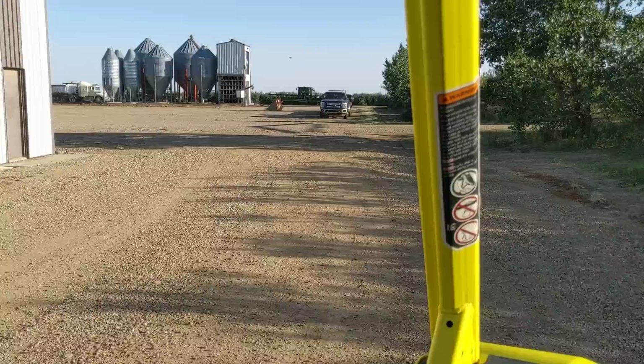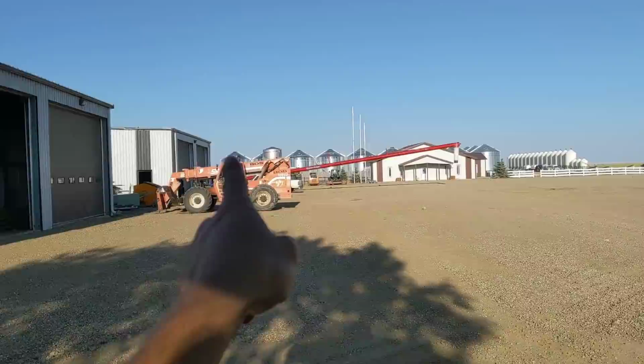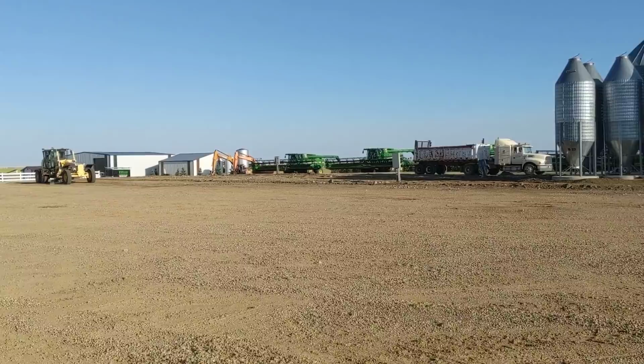Shop one, shop two. That's it, guys. That's it in a nutshell. Hope you enjoyed. Those are supposed to be flagpoles. There's nothing on it. Don't judge me.